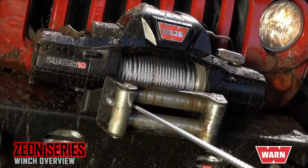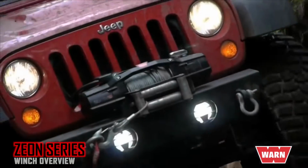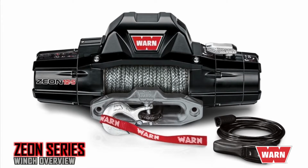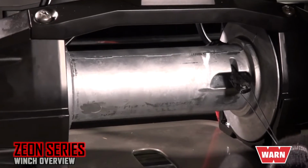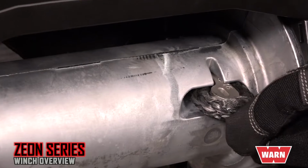The ZEON's aluminum drum has a larger diameter that gives you faster heat dissipation and less stress on your winch rope than the steel drum used on the VR Evo series. Another notable upgrade you'll find on the ZEON is the unique rope attachment system. It features Warren's patented through-drum technology.